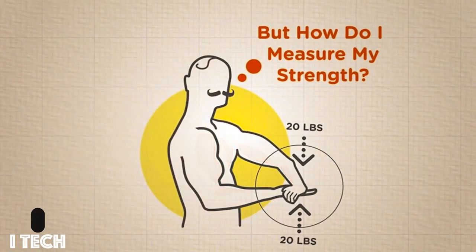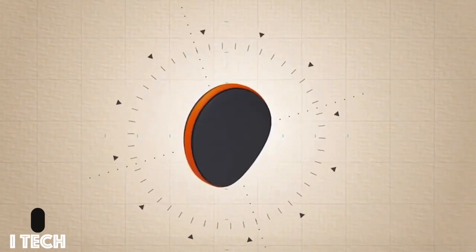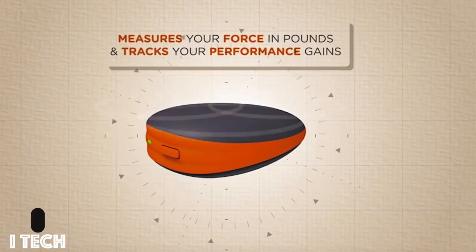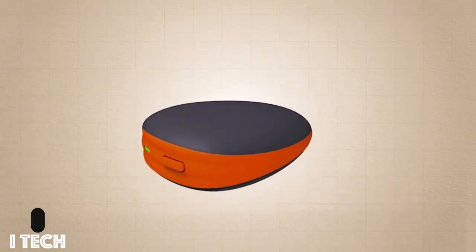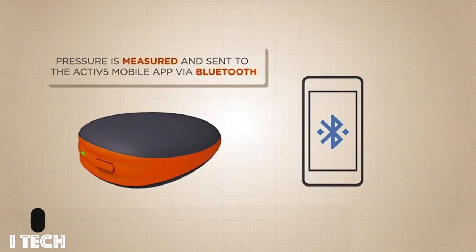But you can't effectively train, understand your total weight lifted, or measure results using just your hands. That's where Active 5 comes in. Active 5 measures your force in pounds and tracks your performance gains using proprietary technology developed over 5 years with millions of dollars. Active 5 measures your applied pressure and sends it to the Active 5 mobile app via Bluetooth.